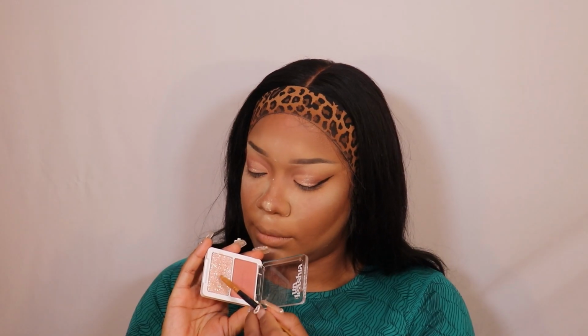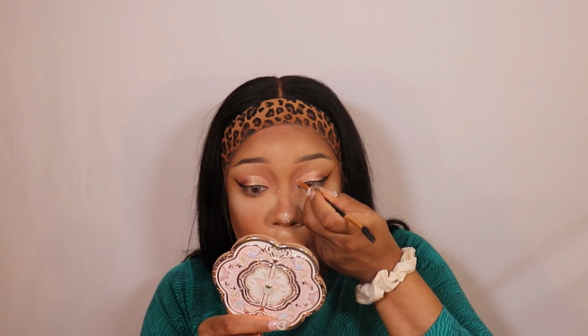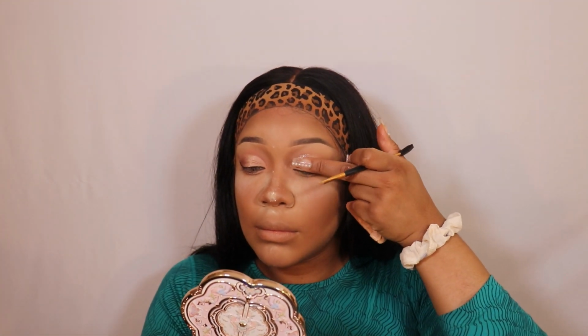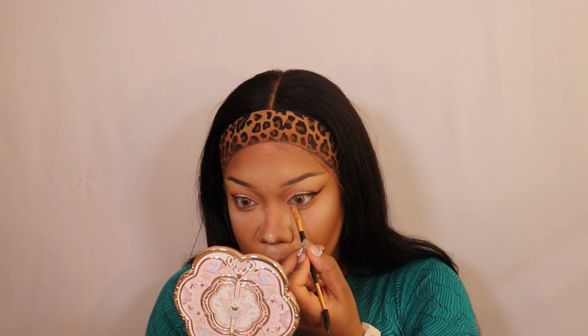Alicia Tap Me Duo in Pitter Pat. Going to go in with this pinky glitter shade with this angled brush, and I'm going to use that to highlight along the inner portion of that cut crease to add some glitter and shine. Then using some on my finger, I'm going to just put that slightly on my lid and some on my inner corner and lower lash line just to add to that glittery effect.